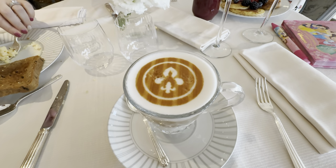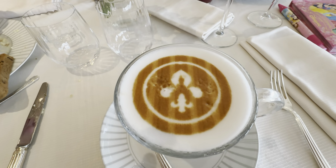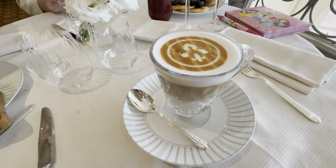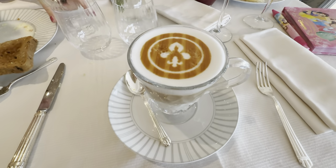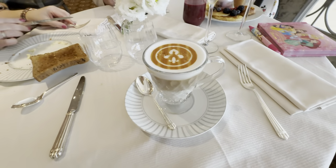Bye. Look at this. Latte. Look at this. Coffee with the logo on it, the fleur-de-lis. Everything is just perfect in here. This place is... no words to describe it, but this place is so cool, so amazing.